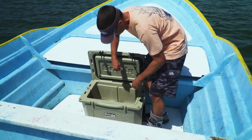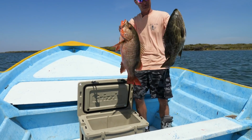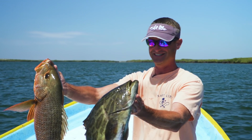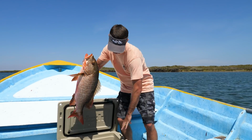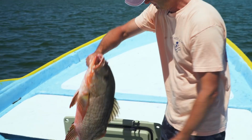See, we're trying to let everything go. This one had a little bit of a stomach issue, but that's what we're bringing home for dinner tonight. That's dinner right there. Everything's been trying to get let go, unless they get hooks in their bellies like this guy. So awesome.